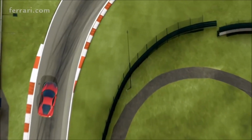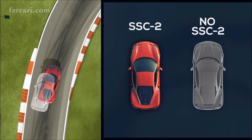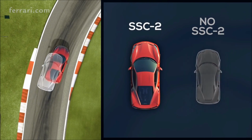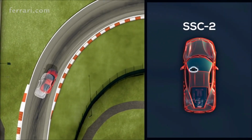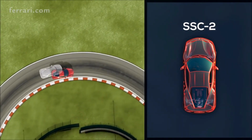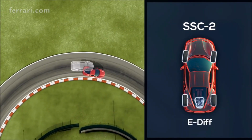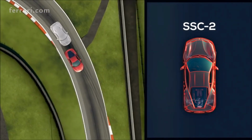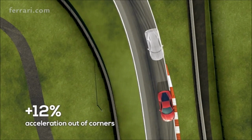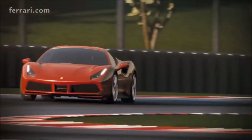If the SSC2 system senses oversteer, it automatically stiffens the front shock absorbers to induce some understeer and balance the car. Conversely, if understeer is detected, the front shocks are softened and the rear stiffened to get the car to rotate. Ferrari claims the SSC2 system, working with the latest generation of E-Diff and F1-Trac systems, improves longitudinal acceleration out of the corners by 12%.